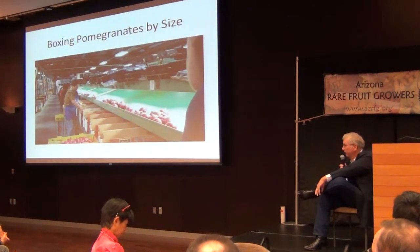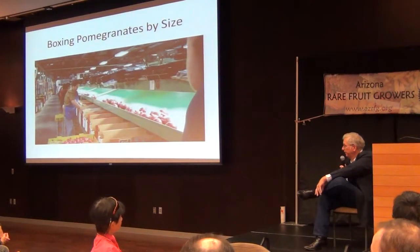All these fruit are first sorted for any blemishes, any cuts on them. They can't have any cuts that are open where there's any mold growing on them, or they're discarded. They go basically to animal food if they can't be used for anything else. Next.